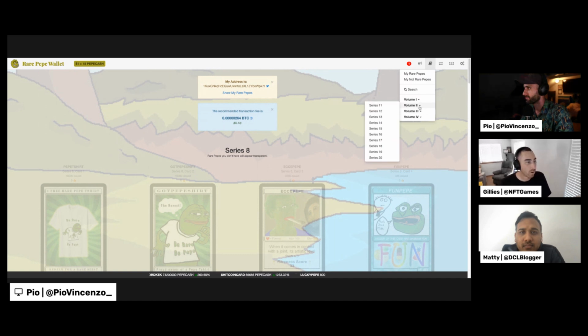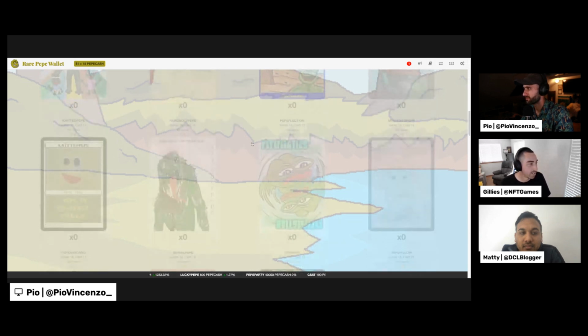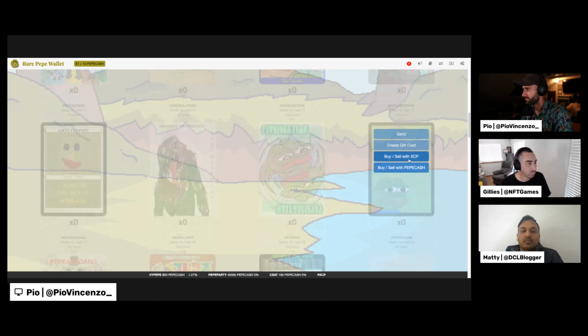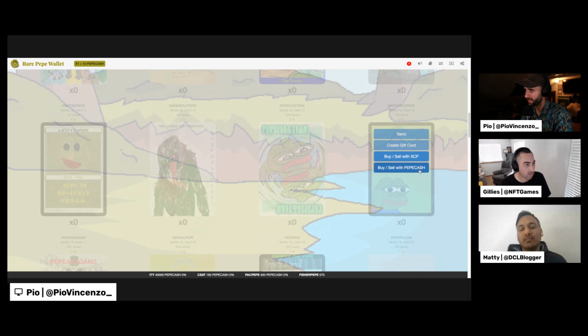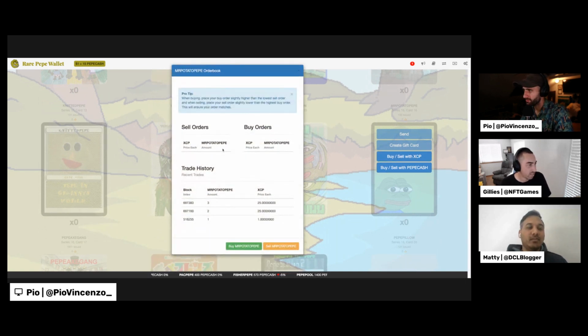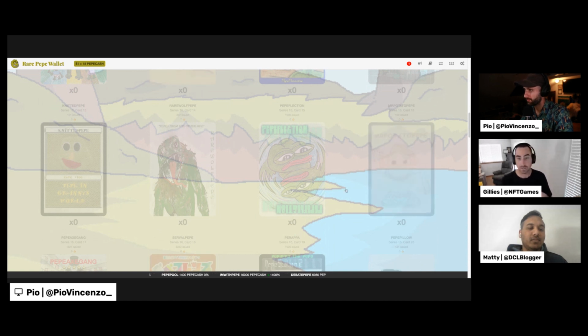When I was looking through a little while ago, there was something special about this card. There was an article about it. I can't exactly remember the issue, but I've written it down for a reason. Mr. Potato Pepe right here. So am I going to buy it with XCP or Pepe Cash? XCP. No sell orders. Yeah, so this is what's happening, especially over the last 2 days. It's just next level. Picked clean.